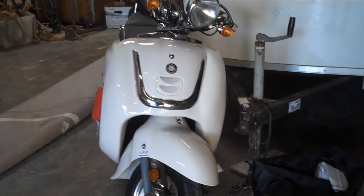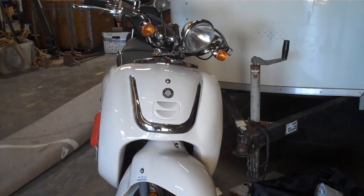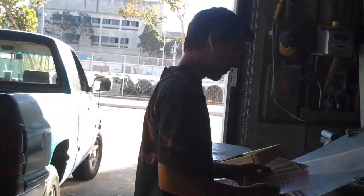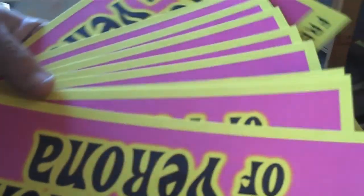So, this is the last time we will see the Vespa. It is in the costume shop, whatever it's called. Say bye, Vespa. Oh, how cute. It said goodbye to us. Hey. How many? That many.